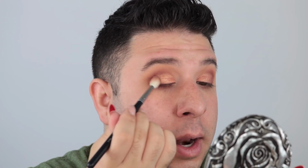I'm going to take a little bit of a smaller brush, but I am going to take a little bit more of that chocolate brown, and I really just want to feather it on the outer portion of the eyelid, just because I really want to shape and smoke out that eye a little bit more. And you'll see more of how that smokiness is going to come in when we go onto the lower lash, because I'm really going to smoke out this area down here.